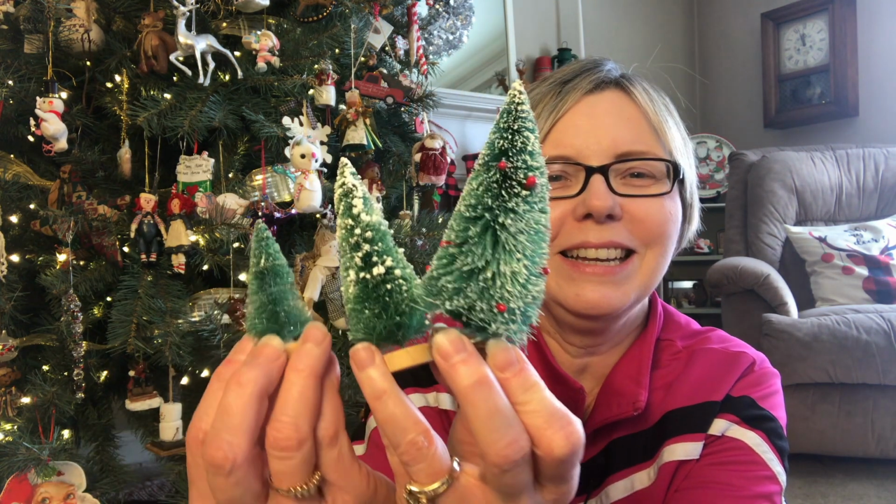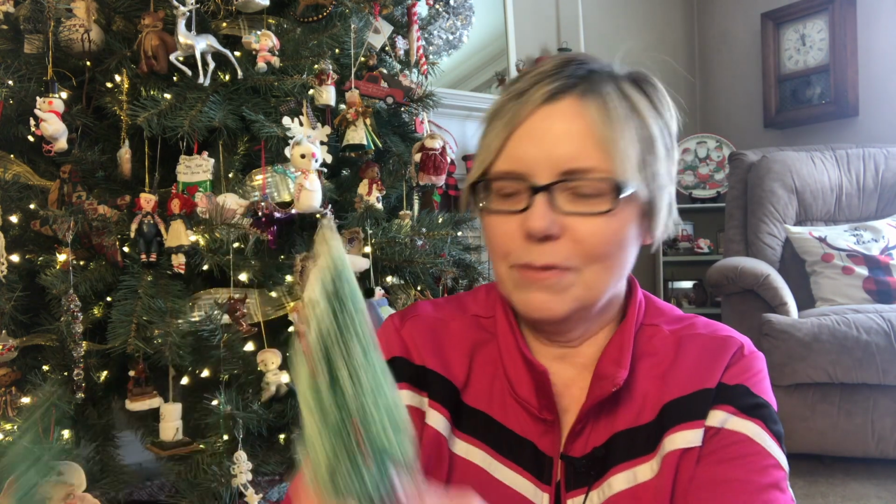So there's no markings on it whatsoever, and I have no idea anything about it. So there's always somebody out there that knows something that can share. Now these are the bottle brush trees that I got. So I love them and I use them all over in my decor.